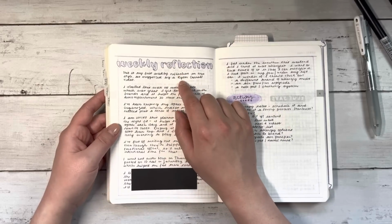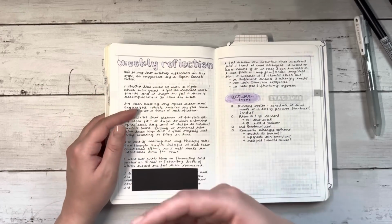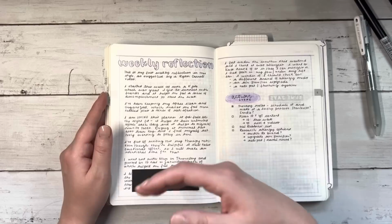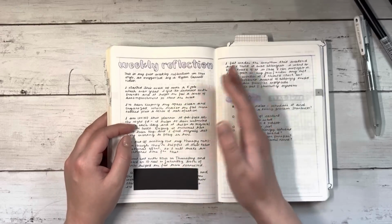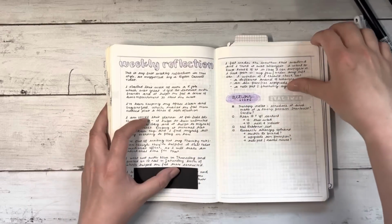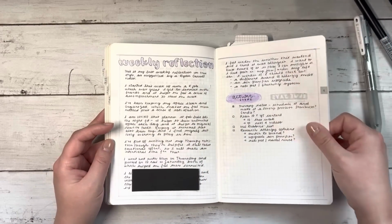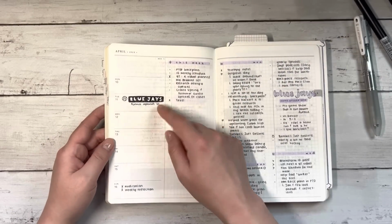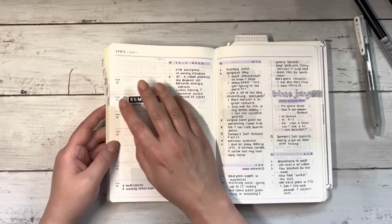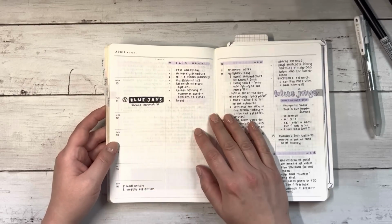So this is just looking back at your week, kind of brain dumping about it, and then looking at it objectively, noticing any trends, what you might need more of, less of, and I came up with a couple of action steps for myself. Next week, Blue Jays, a home opener. Yes, that deserved a place over here. I did use a little sticker here.